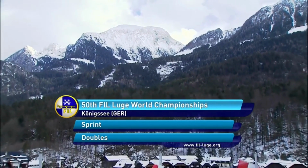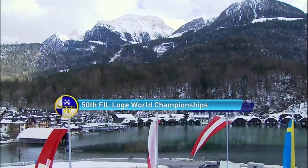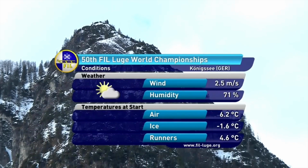For the 7th time over 52 years, the Luge World Championships have come to the hub of the sport of international luge, Berchtesgaden, Königssee, Germany.